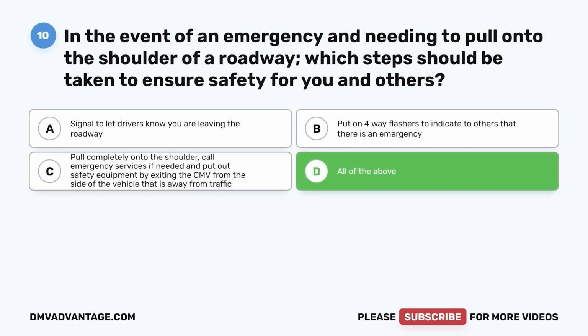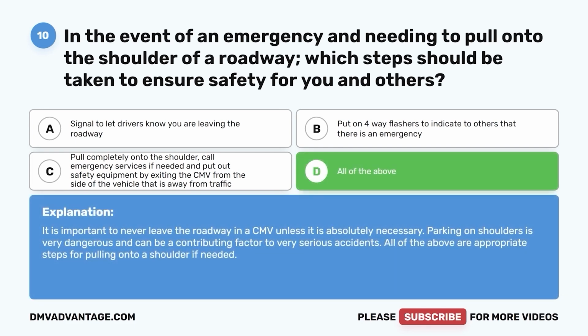All of the above. It is important to never leave the roadway in a CMV unless it is absolutely necessary. Parking on shoulders is very dangerous and can be a contributing factor to very serious accidents. All of the above are appropriate steps for pulling onto a shoulder if needed.